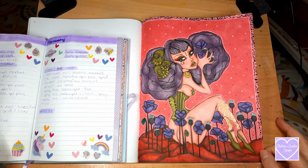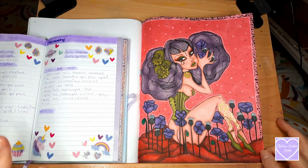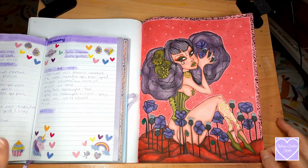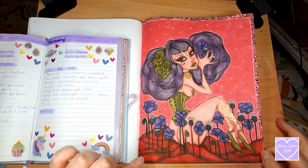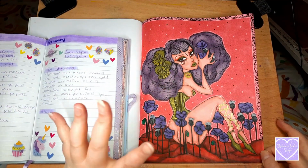I do need to try and experiment more with my Inktense because I have a few of them, but I don't use them as often. So I really need to experiment more because I loved doing this. It was really enjoyable. All of this blending and the hair and stuff was done with the markers.